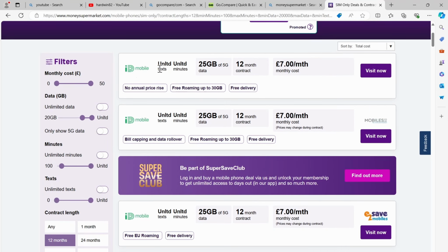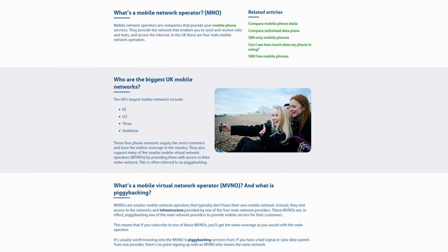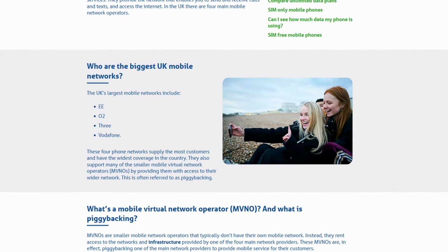But I want to avoid companies like this, because those companies don't have their own bandwidth. They need to hire some bandwidth from different network providers. Imagine there is a highway with 5 lanes, 2 belong to O2, 1 belongs to Network 3, the other to, let's say, Sky, and so on. So in the UK, like in any other country, you have only a few owners of the whole bandwidth.